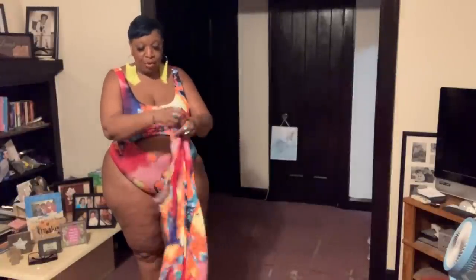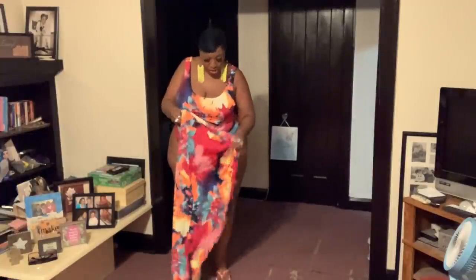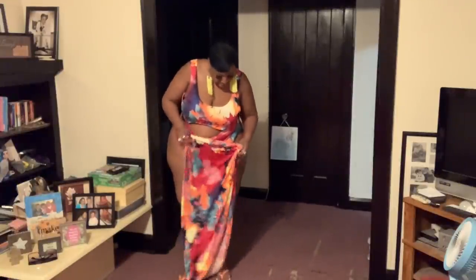So again, if you're getting ready to go by the pool and you want an excellent cover up, you just throw this little thing on, because you want to cover this up. Okay, that's how it looks in the back. So this is the real deal. You don't want all of your booty showing. You just put this little skirt on and you just step on into this, like so.